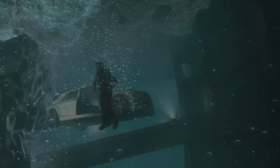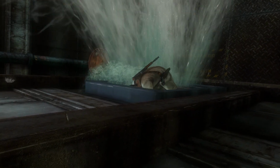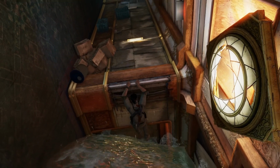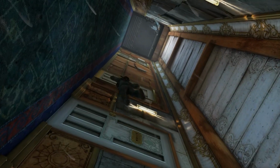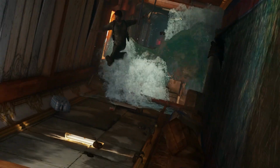When the ship begins to tilt and flood, the entire level reorients. What was a wall becomes the floor. A hallway turns into a water slide. The game doesn't just ask you to adapt, it forces you to relearn spatial logic under pressure. Movement becomes sluggish. You swim through debris, fighting the current.